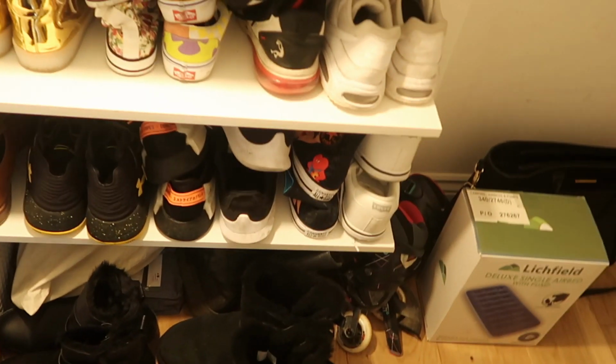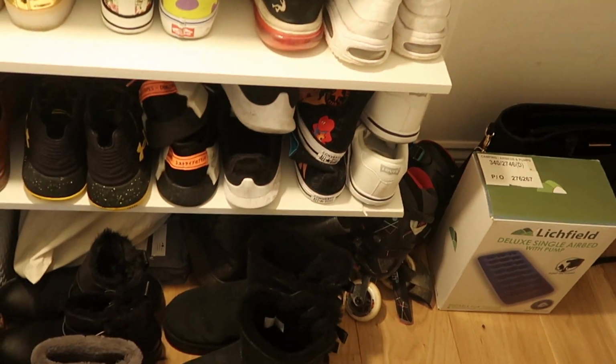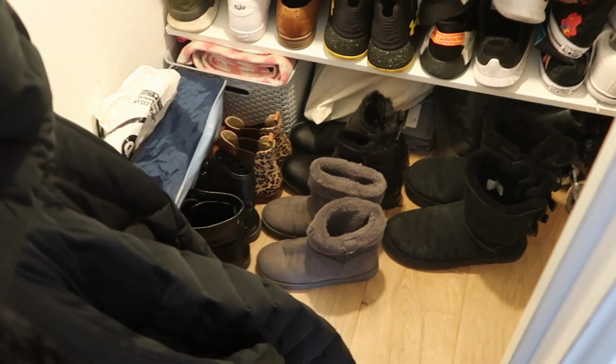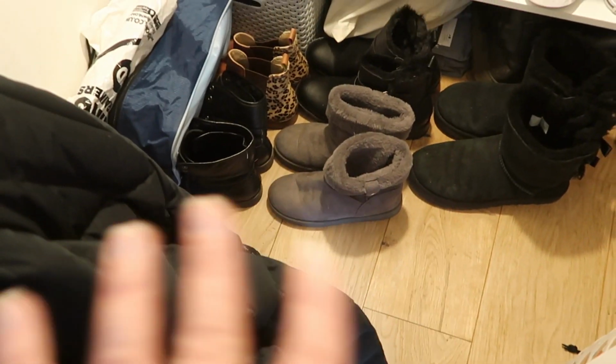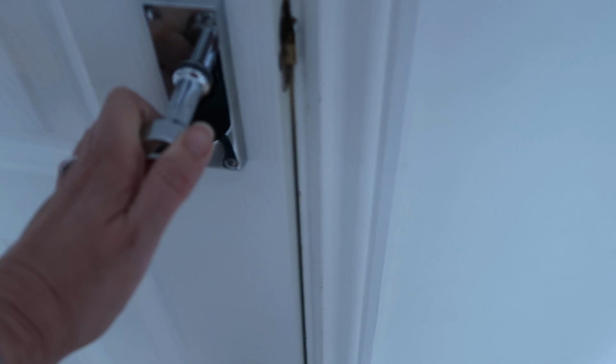I've just put an airbed there, which belongs to my parents. I've got to take that back to them when I next see them, so that's there. But otherwise, this is all done and looking much better than it was before. You can actually see the floor and you can actually get to the shoes when you need them. So that is great, and the cupboard will, yay, close. So, ta-da, floor looks clean and tidy, and yay, much better than it was.